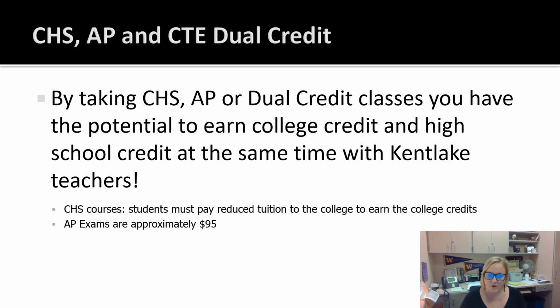It's a college level course taught through the curriculum of either Eastern, Central Washington universities, or University of Washington. And the way these classes work is the Kent Lake teacher presents the curriculum from the college in the class, and students can either choose to just take the class, or they can take the class and pay reduced tuition to the college and earn college credits through that college. And each teacher will kind of explain the process of how that works at the beginning of each class.